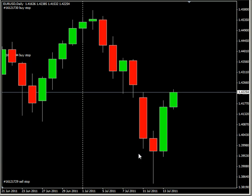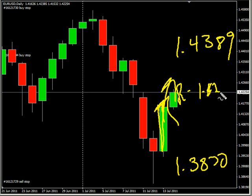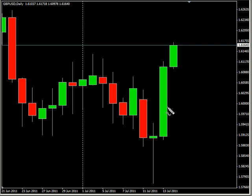Now the Euro USD moved higher during this previous session, mainly due to the speech from Bernanke. We are looking for this pair to continue short term, moving to the upside, possibly as high as 143.89, possibly to the downside around 138.70. Look for some resistance around 142.82 and look for some support around 139.50.